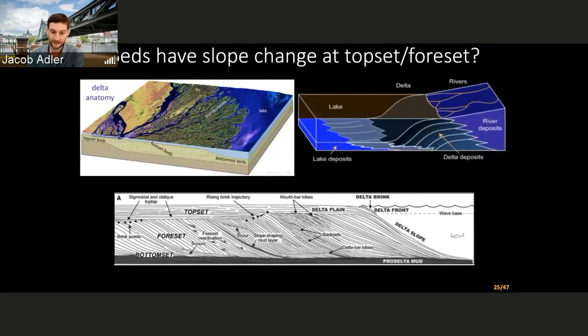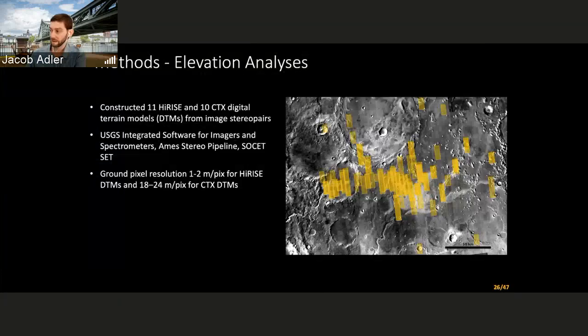So one of the tests that I looked at was whether the beds have this diagnostic feature of a topset and foreset transition in bedding angle. And again, if you look at the example of what a delta looks like in basic form, you can see that there's a topset-foreset transition, which is diagnostic of deltas, has been used for other Mars studies, and is something that you wouldn't find in the other processes that I tested, a mud flow or an alluvial fan. And so to do this, you need high-resolution digital elevation models, and you need to measure the slope of all the beds that you find.